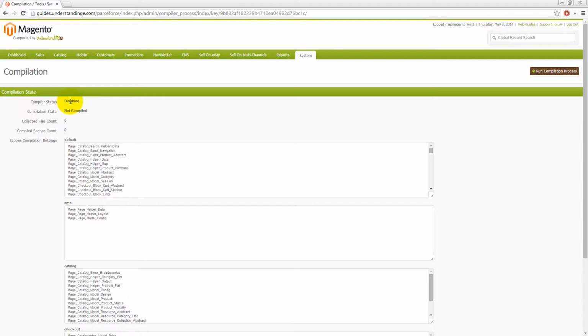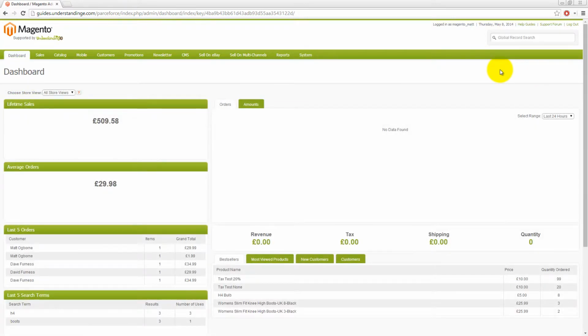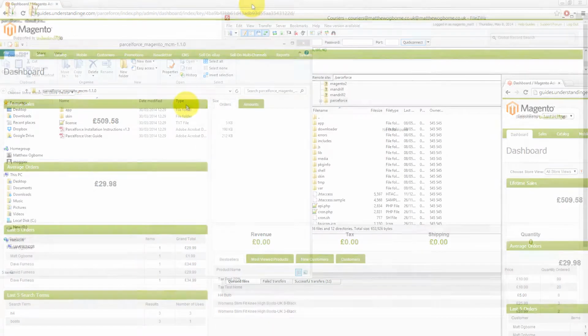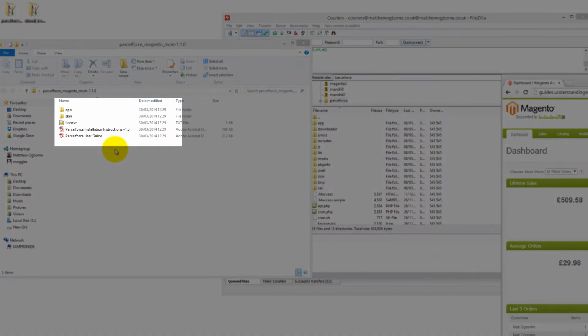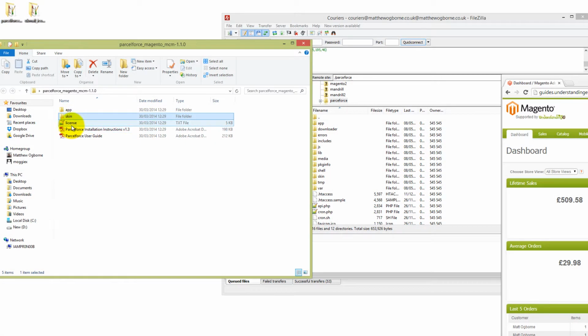So we've jumped across to our desktop, and we're going to show you how to install the ParcelForce extension for Magento. Over on our desktop, we've downloaded the extension from Mad Capsule, and once you open up and unzip that file which you'll be sent, you'll have some files and folders which look just like this on our screen. You'll have a folder called app, another folder called skin, the license details, and you'll also have 2 PDF documents. The first one's a user guide, and the second one is the installation instructions.